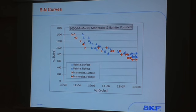So we see indeed that at low stress there are also fisheye initiated, but also at the low stress surface initiation. And we do not really see a difference between the two microstructures for subsurface initiation, if you look at here. But you do see differences for surface initiation. One actually has a lower fatigue strength, and this could be related to the lower toughness.